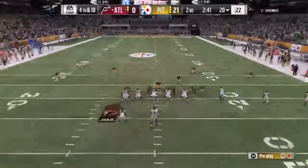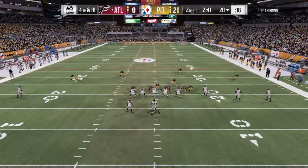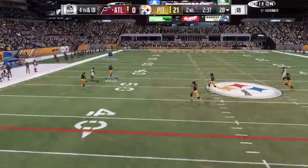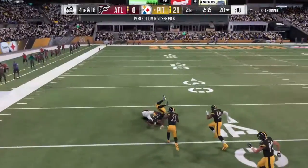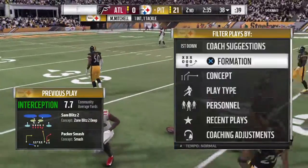The offense stays put. They failed twice already in this first half, but they're going to go a third time here on fourth down. They're indeed going for it as they look to throw. Looking deep for Gabriel. A battle for it, and it's intercepted. Picked off by Mike Mitchell.